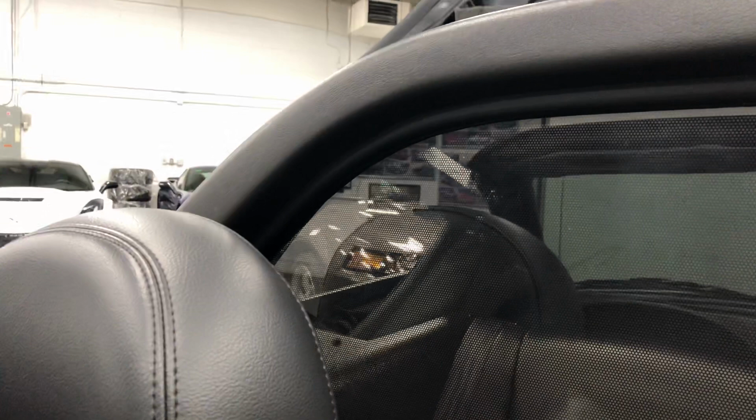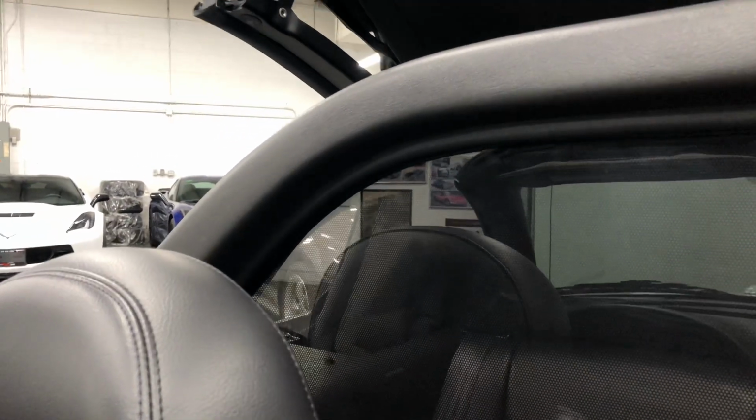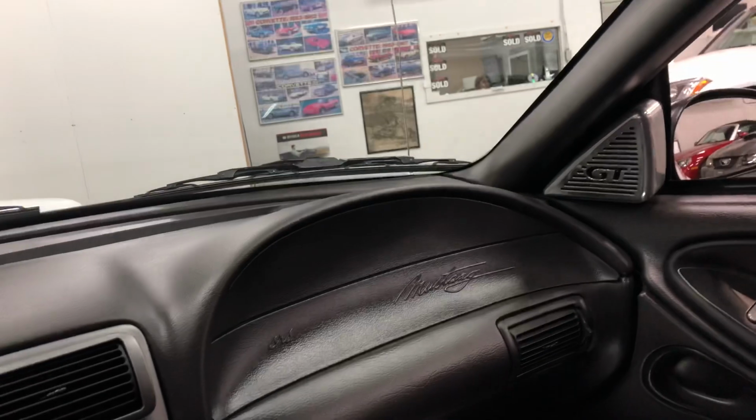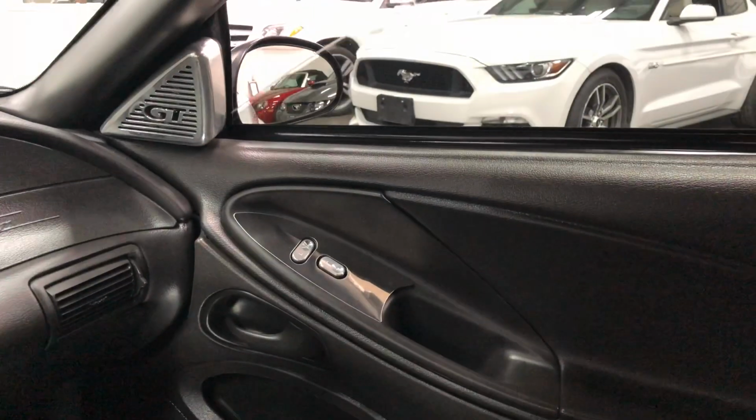So let me put the top up and show you how easy that is. Push and hold that button and it just operates smoothly. Absolutely fabulous. Now we just reach over and clip that in. Sorry, it's a two-handed job. Here we go, just one sec. There we go. Not much to it. Just clip that over. And there we go. Got it. Hard to do one-handed, but easy to do two-handed.